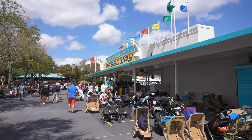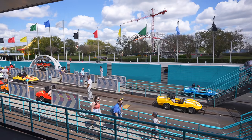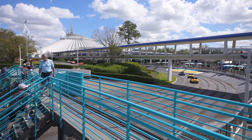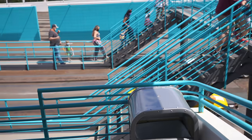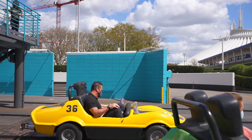All right, let's just take 1 second here to appreciate the original Tomorrowland Speedway, aka Grand Prix Raceway, aka Disney World Autopia, which is in fact the oldest ride in Tomorrowland and the only opening day attraction still standing using those original Bob Gurr designed Autopia cars.